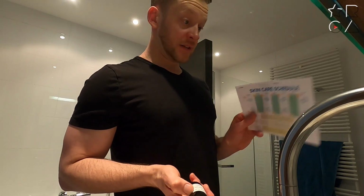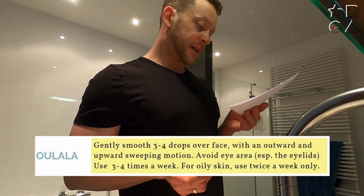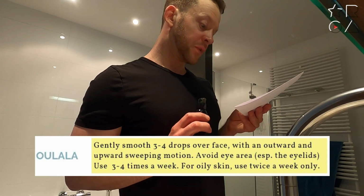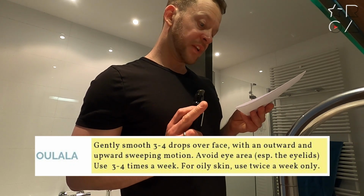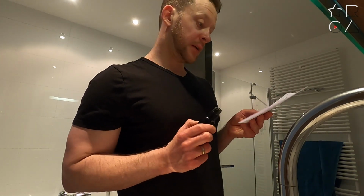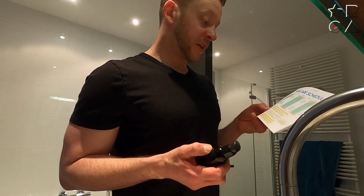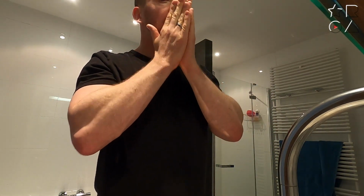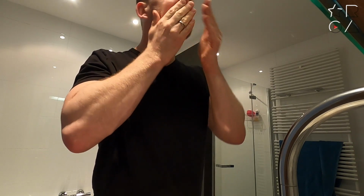Now, according to the skincare schedule, the Ooh La La is to be applied gently, smoothing 3 to 4 drops over the face with an outward-upward sweeping motion, avoiding the eye area, especially the eyelids. Use 3 to 4 times a week. For oily skin, use twice a week only. I have relatively normal skin, I suppose, so 3 to 4 times a week it is, so effectively every other day. Now, this one smells really fresh, a bit orangey, like orange peel almost.